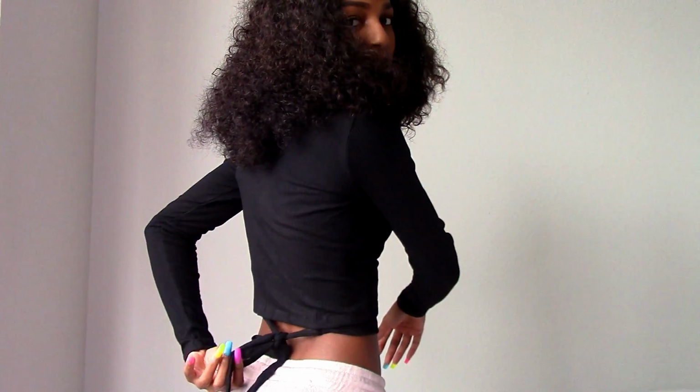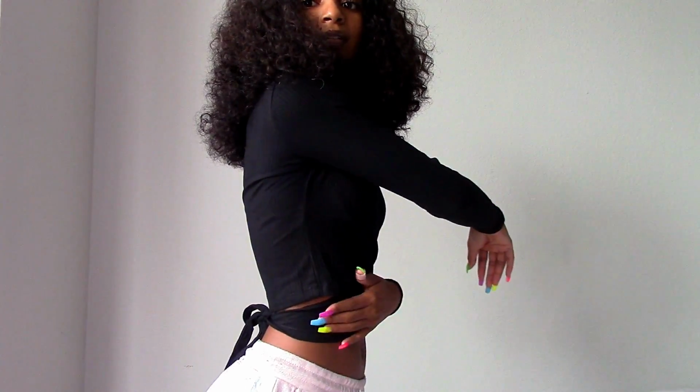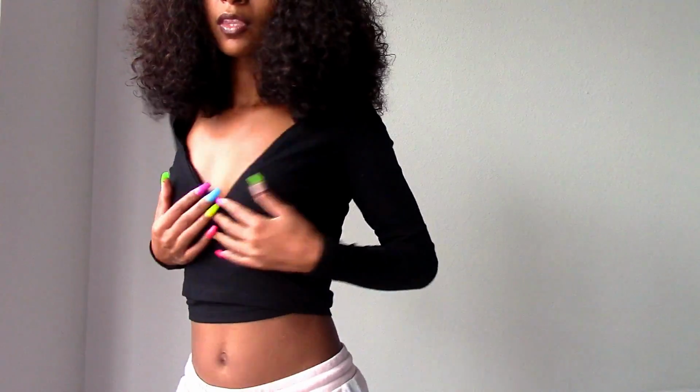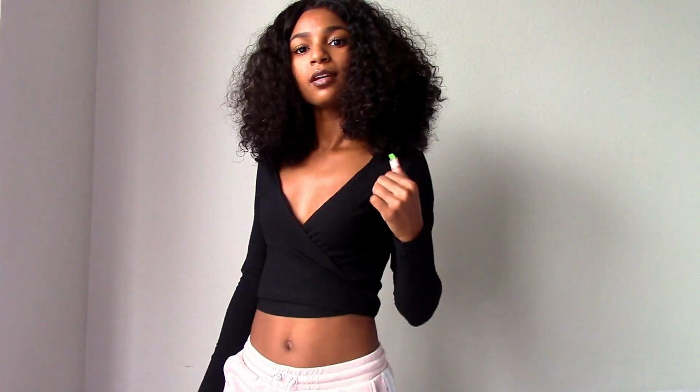It's a little shirt that I have. And yeah, this back does a little tie up, and it's kind of supposed to be like a slit, which is cute. I really like that. I like this up here. It's really cute. Yeah, I like this one. I give this some thumbs up.